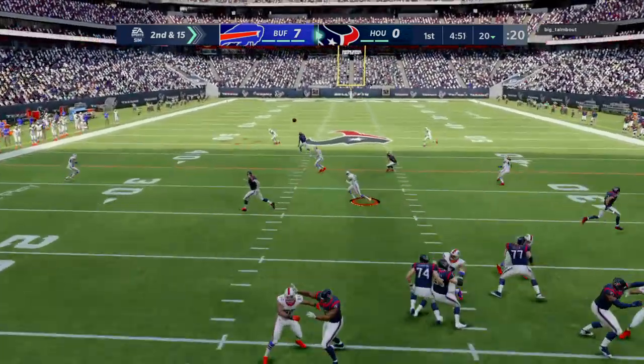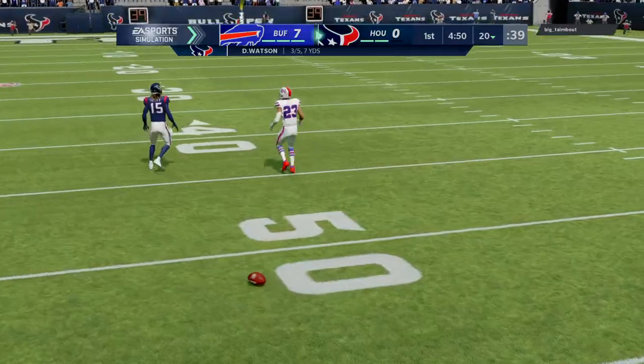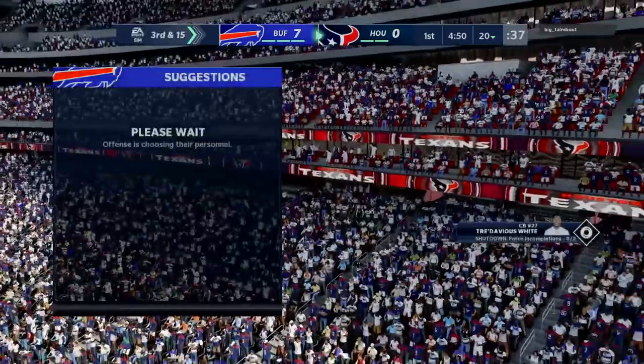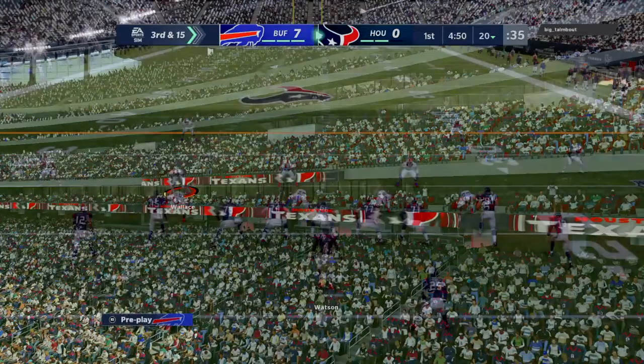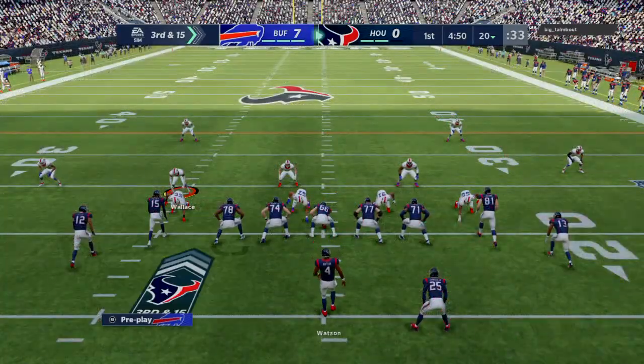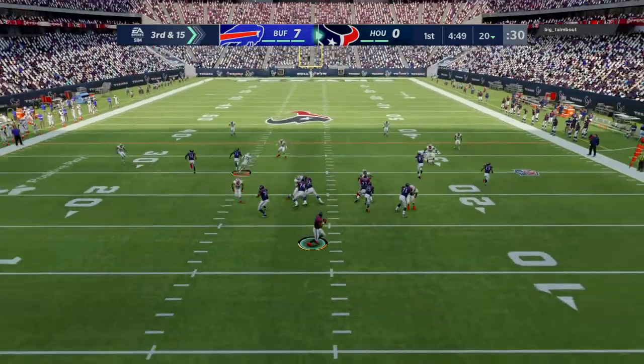A shotgun snap for Watson. And that'll be incomplete. Took a pretty good shot as he tried to pull that one in. Couldn't hang on 3rd down. Brandon, we saw these defenders flying to the football in their win last week, and nothing has changed. They're still moving around quickly and forcing incompletions.